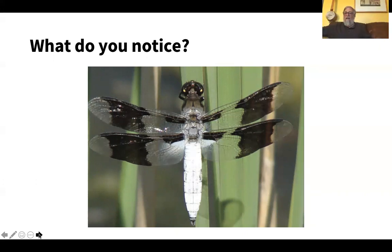So the first thing that I notice is that white abdomen. And then I begin to notice any kind of patterning on the wings. Those two features, the abdomen and the patterning on the wing, are a good first couple of things that we can look at. It's the same way that I do bird identification. I look for patterning on the wings. I look for colors, things like that.